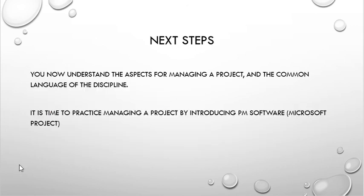With all of that said, we now understand the work breakdown structure. We know where that's headed. We have a common language of the discipline. You have seen a lot of the language that needs to come into it. And now it's time for us to start thinking about a software that we can use, like Microsoft Project, that will be able to help us go through and manage a project.